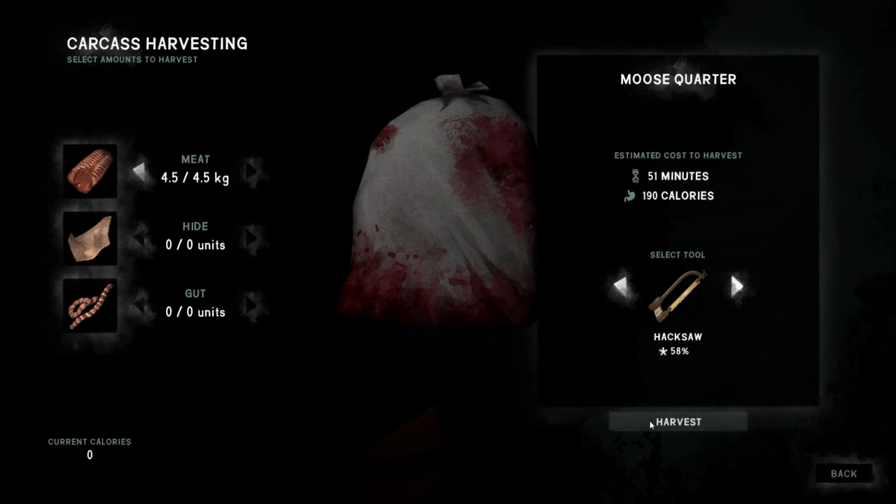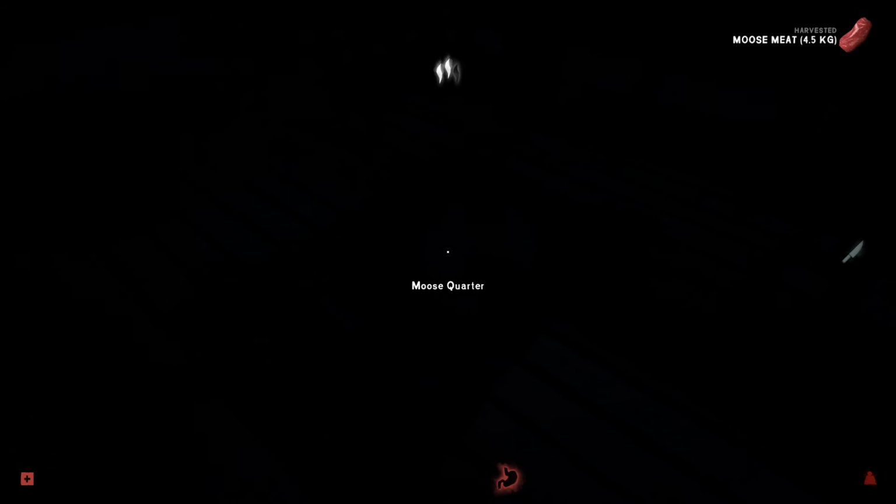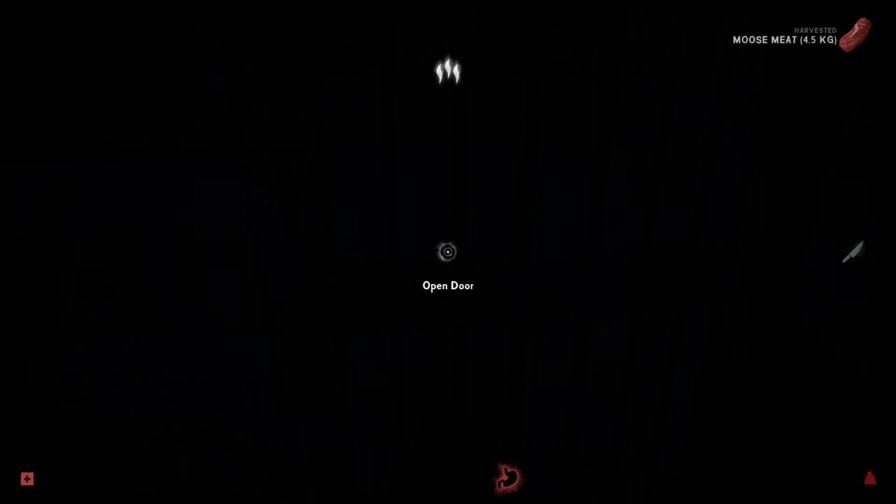51 minutes if we use our hacksaw. Let's do that. And then same with this one. We'll do 51 minutes with the hacksaw here, and then we'll just take all the moose meat outside. We'll leave the rabbits. It would be nice to get the hides curing sooner rather than later, but at this point we're running into time management issues.